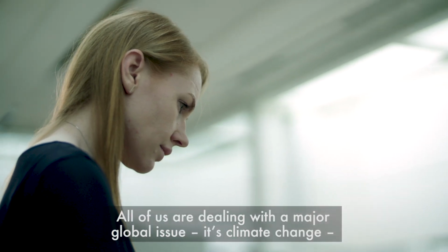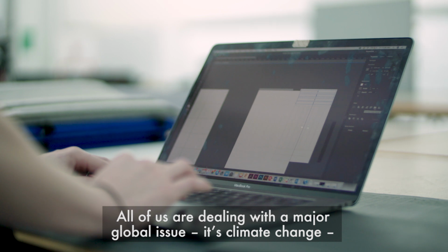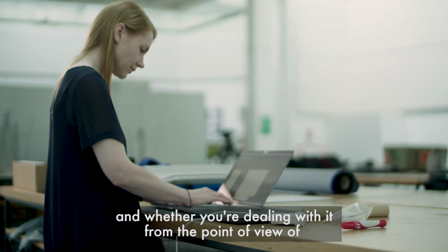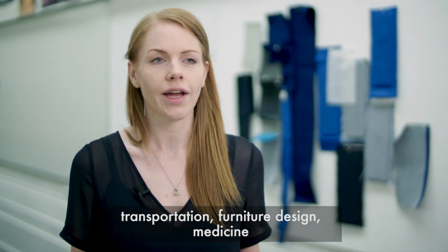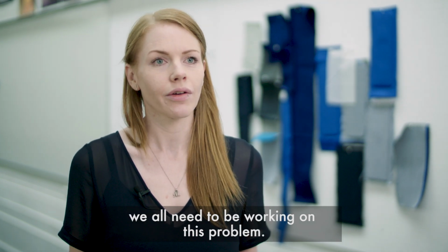All of us are dealing with a major global issue, it's climate change. And whether you're dealing with it from the point of view of transportation, furniture design, medicine, we all need to be working on this problem.